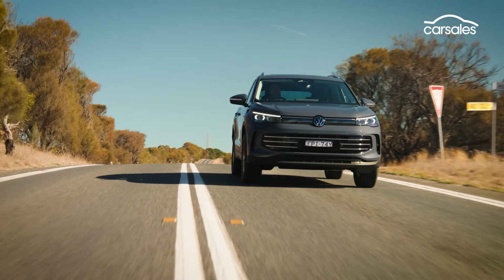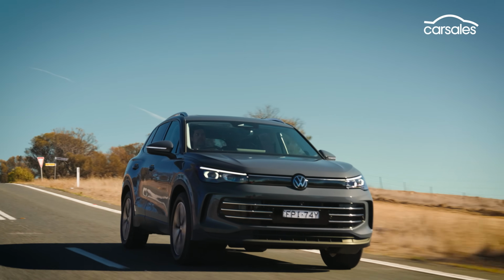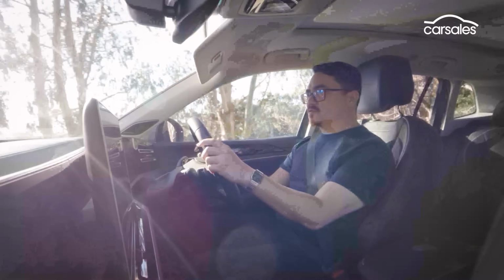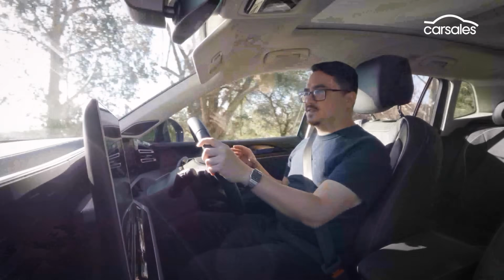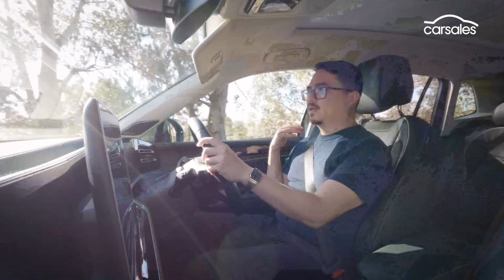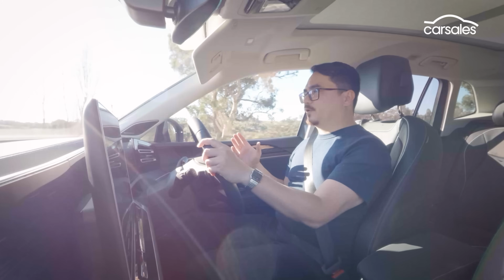But in terms of the rest of the underpinnings, we've got multi-link rear end and McPherson strut suspension up front. And right now, it feels pretty comfortable. We don't have the fancy adaptive dampers, the DCC Pro, whatever it's called, that you do get in the R-Line variants. But this is fine, to be honest.